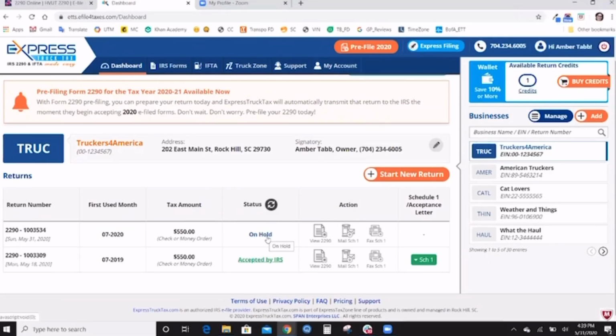That is awesome. I said it earlier, but I'll say it again. I love how you guys have streamlined the process. You guys have done such an efficient job at making it easy for us drivers to be able to do this and remember to file on time.